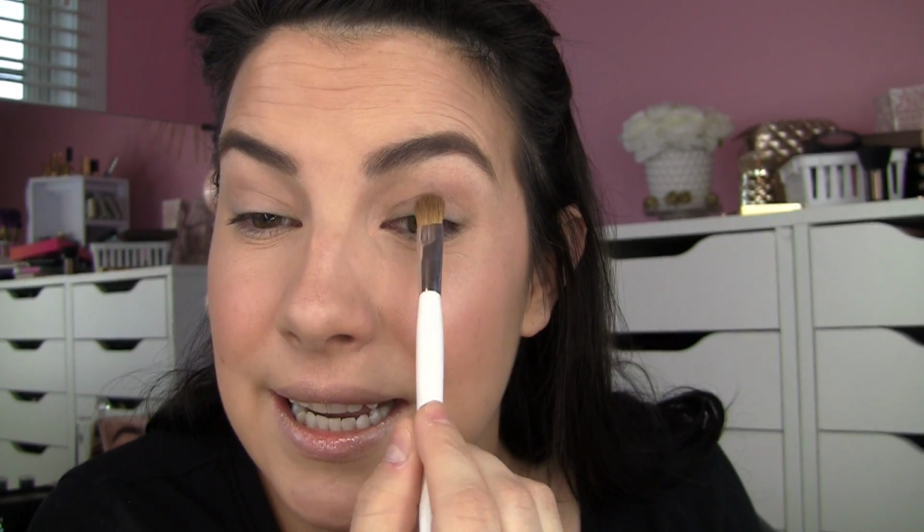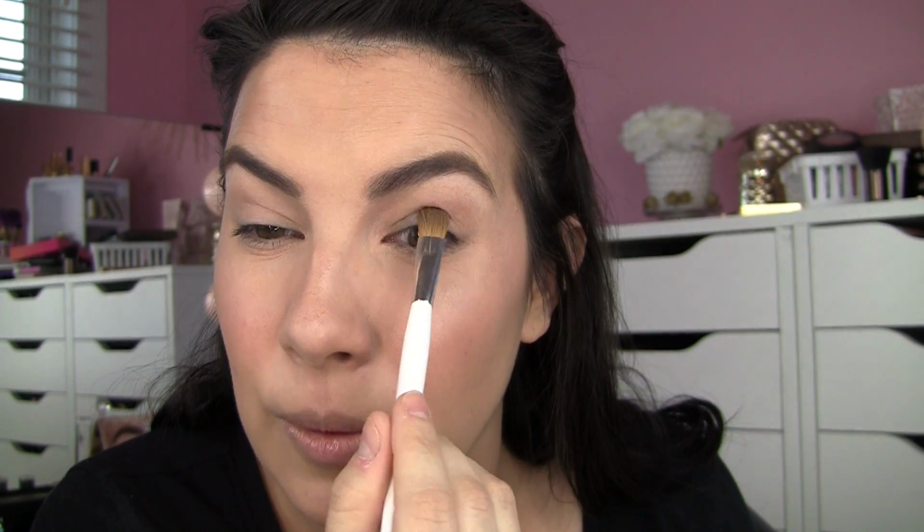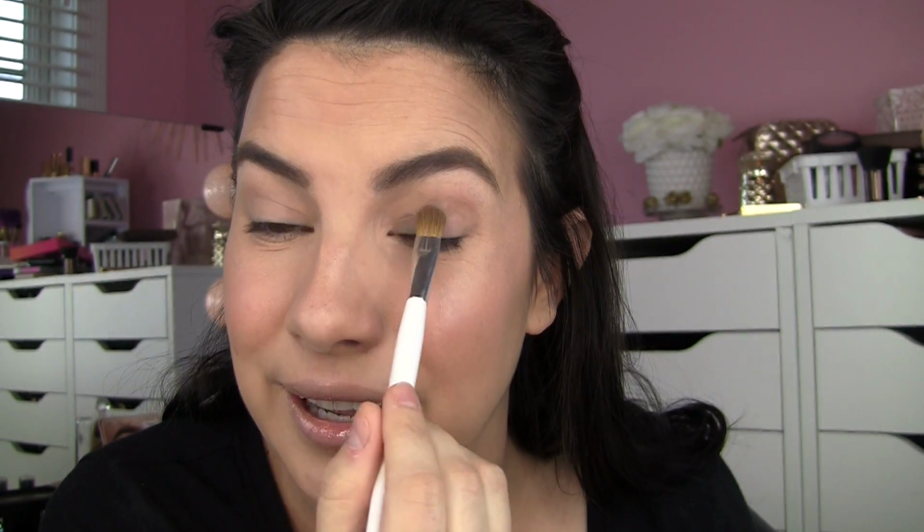So starting out, I'm going to pick up some of this shadow with my flat brush, tap off a little bit of the excess just so I'm not overwhelmed by product on the eyes. Sometimes you get too much on there all at once and it just flies off the lid, so I am all about the slow build of the eyeshadow.